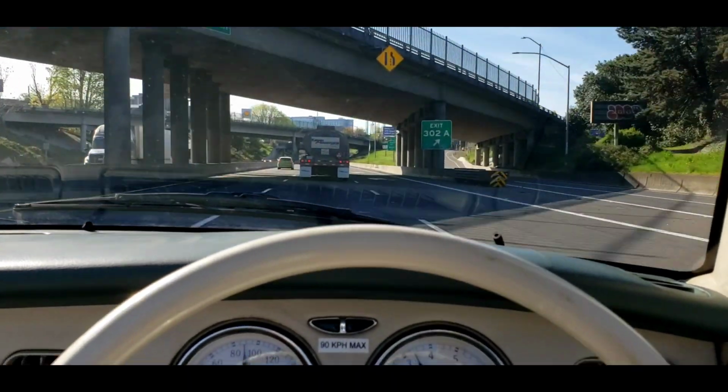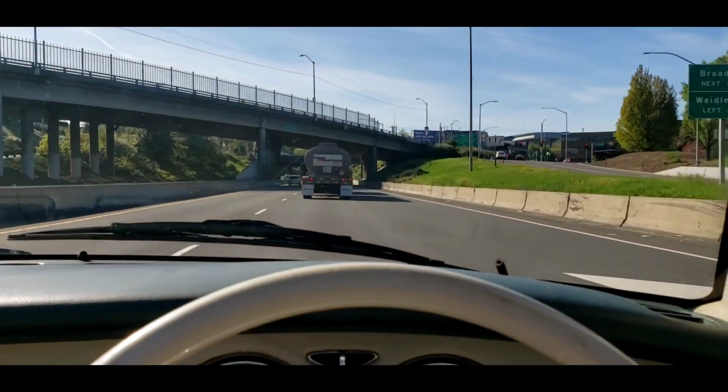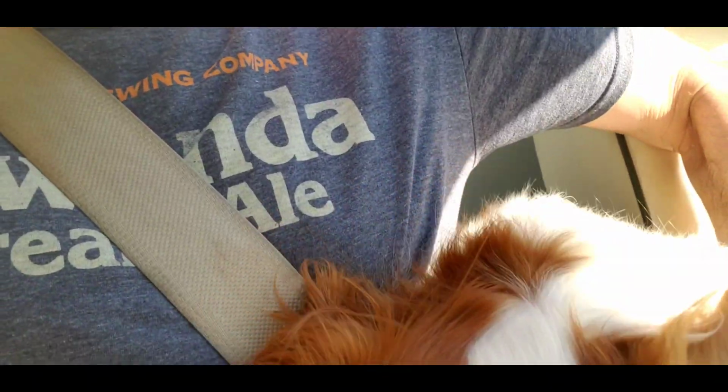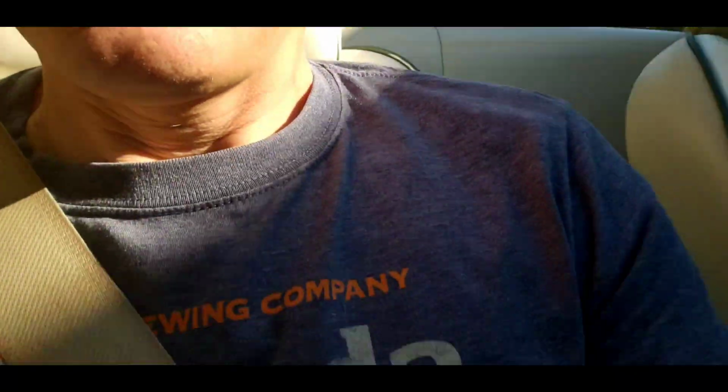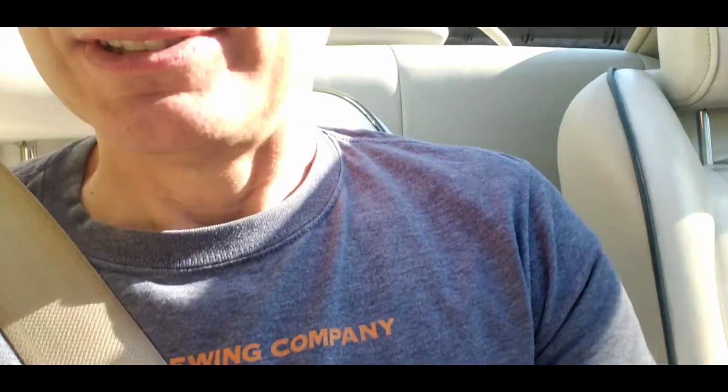This car is designed for backcountry roads. This is what it's like driving down the highway and your dog's trying to get in your lap, and that's not good. Still, knock it out. You can't be in my lap. You cannot be in my lap. I'm on the highway.